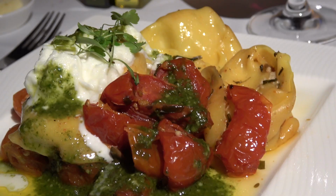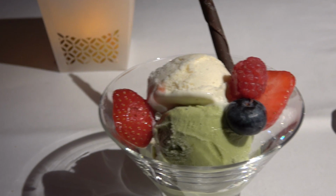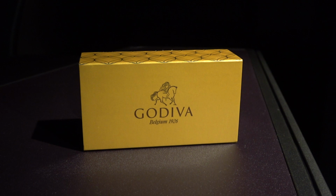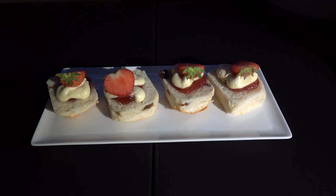Then, purely for filming and research purposes, I had the ice cream dessert. It was delicious. After this, again only for filming purposes, I reluctantly ate some chocolates. You guys have no idea how much I suffer for these videos. Later in the flight, my brother discovered the snack menu and ordered some nice English scones with jam and cream.